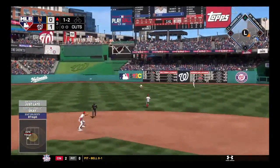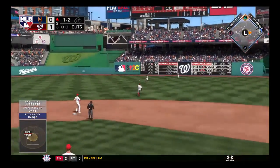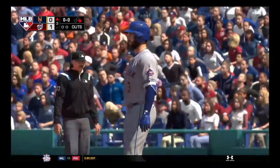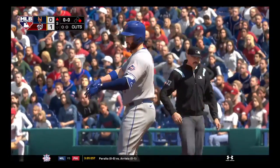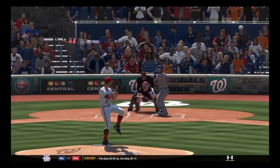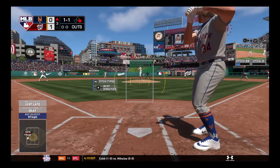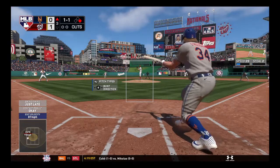Into center field, line drive, base hit. Hey, right here, anytime the leadoff hitter gets on in front of the pitcher, it puts the defense on notice. You're going to see the third baseman creeping in. You're going to see the first baseman crashing, trying to get that out at second base. But if not, make sure of one.